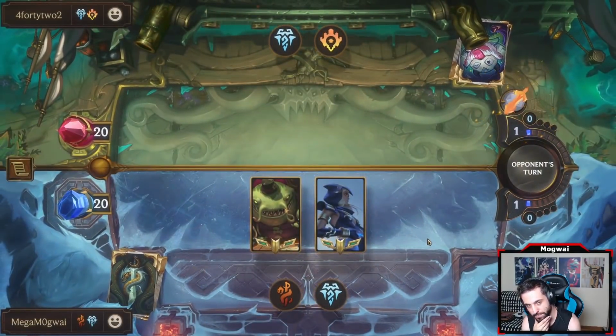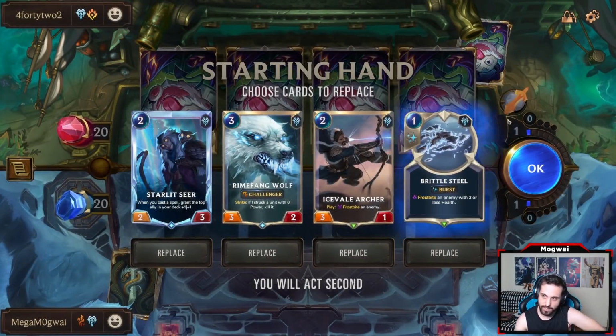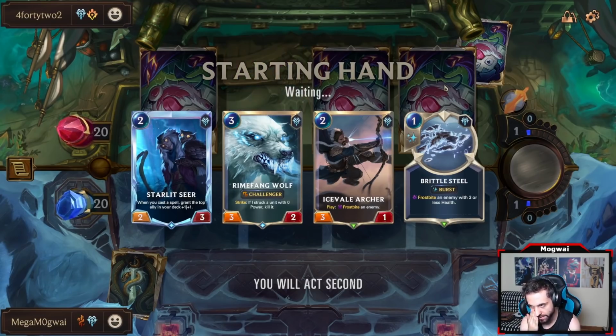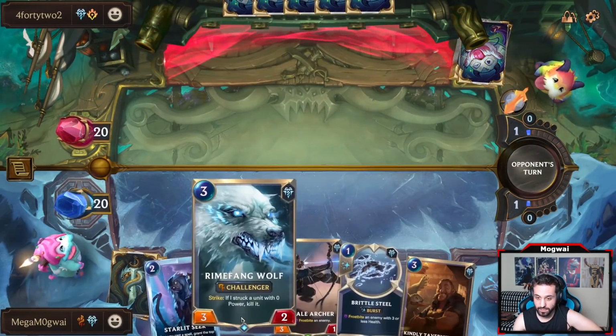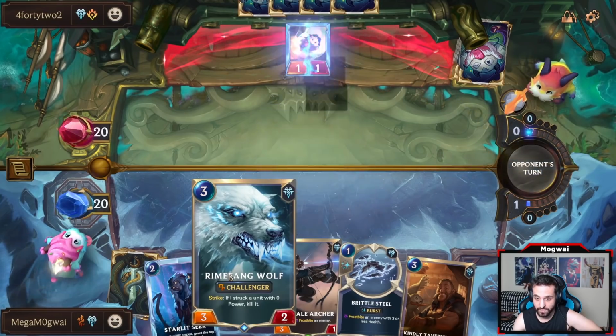Okay, so this guy's playing in Masters, and I believe he may be playing Poros. I think it's pretty clear that it's Poros, actually. So I'm gonna keep the Starlit Seer. I like everything about this hand. I like the Icefield Archer. And I very much like the Rhyme Wolf because this version, like most versions of Poros that I've seen, actually do not play Mystic Shot. And their best way to navigate around Rhyme Wolf is stuff like Poros Nex.